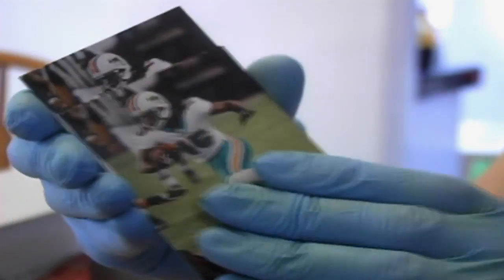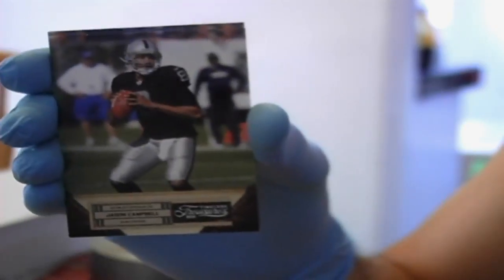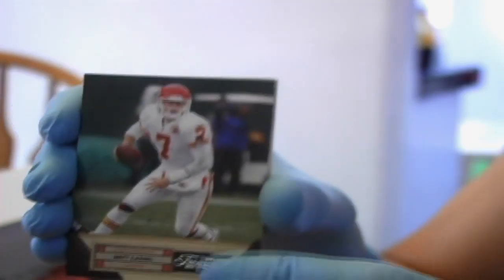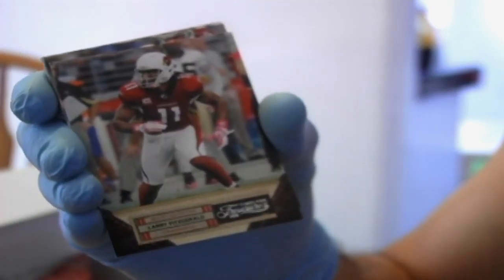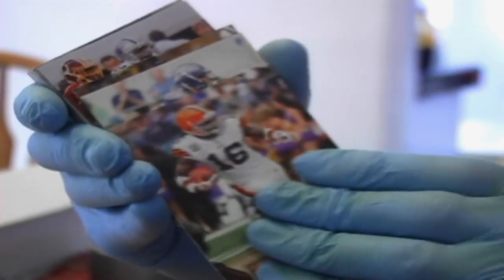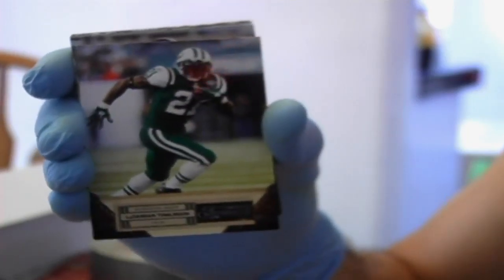Nate Washington. Devin Hester. Another one of Hester. Yet another of Hester. Peyton Manning. Jason Campbell. Ryan Torain, who had a couple good seasons with the Redskins, at least one. I remember he came out of kind of nowhere. I was rooting for him. Matt Cassel. Jonathan Stewart. Rashard Mendenhall. Good old Larry Fitzgerald. Beanie Wells. Kind of flamed out. Josh Cribbs. John Carlson. Was he Notre Dame, right? Percy Harvin. Felix Jones. LT.